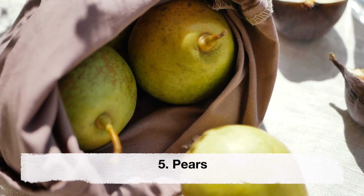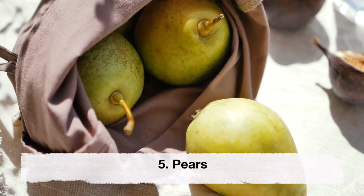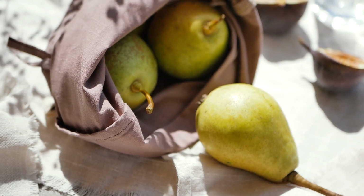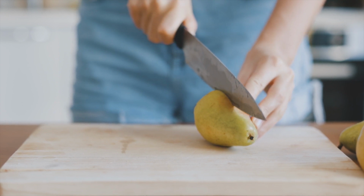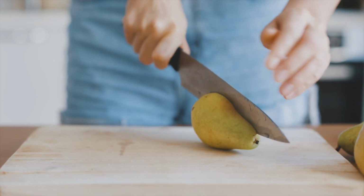Fifth, pears. Pears are a good source of fiber, vitamin C, and potassium. They can be steamed or baked and then pureed or served as finger food. Pears can also be added to smoothies or pureed and mixed with other foods for extra flavor and nutrition.